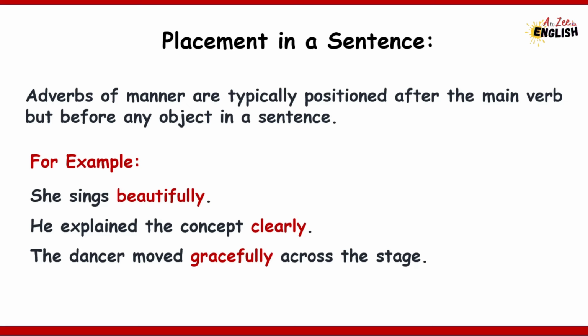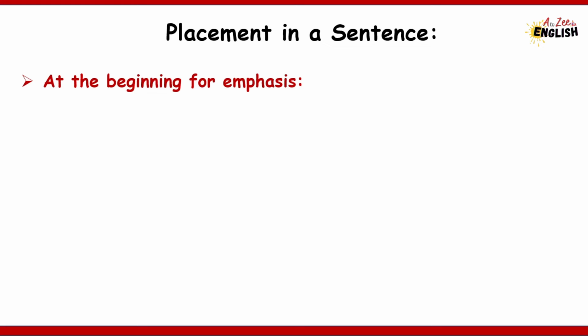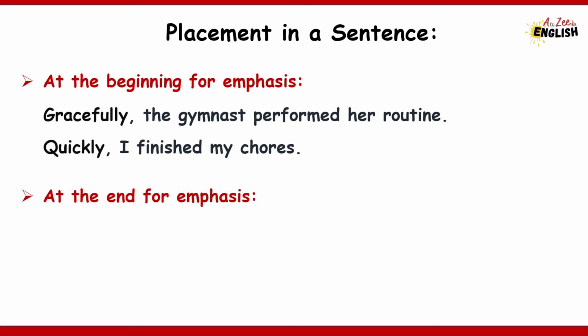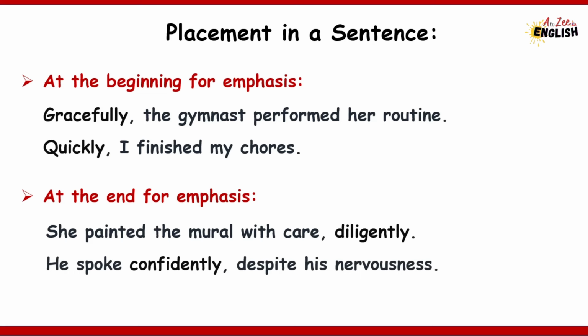However, it is important to note that adverbs of manner can also be placed at the beginning. It is placed at the beginning of the sentence for emphasis. For example, gracefully, the gymnast performed her routine. Quickly, I finished my chores. And at the end for emphasis, she painted the mural with care diligently. He spoke confidently despite his nervousness.